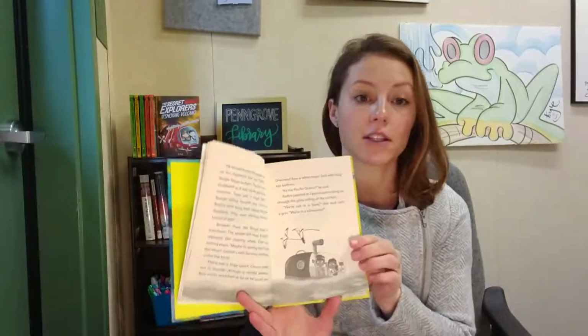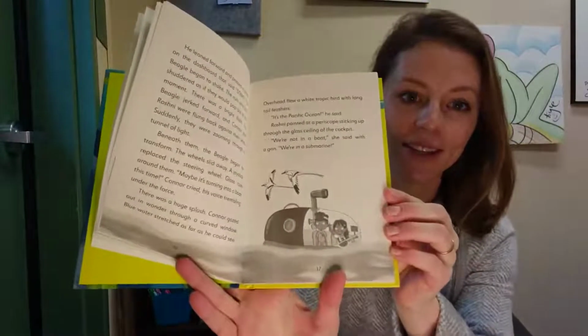So when we left off, Connor and Roshni had just left the exploration station in a submarine. Chapter 2, The Search Heats Up.